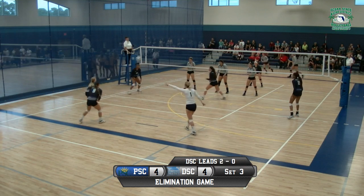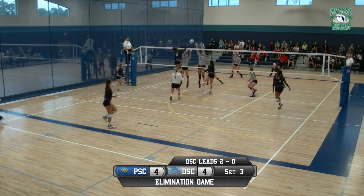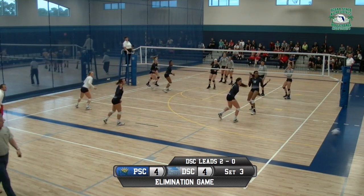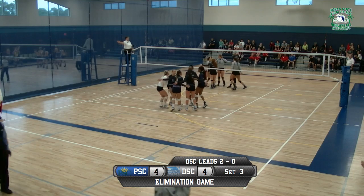Megan Miller to serve for Daytona. Stange, perfect pass. Iaria Walker will tip. Kotke this time running a slide, but that ball's out of bounds.